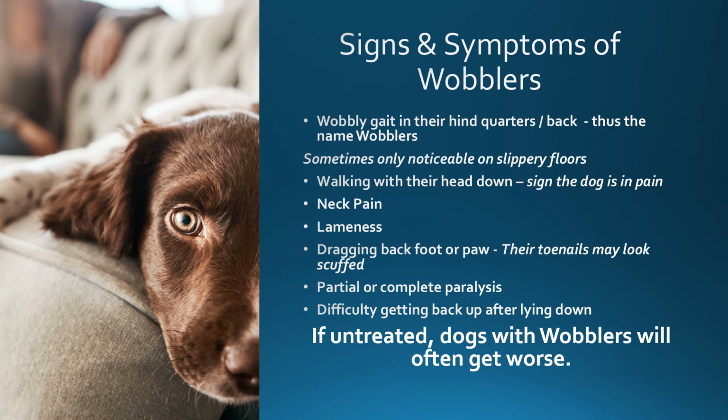Lameness can be a symptom. Dragging a back foot or paw, and their toenails may look scuffed up or scraped. Sometimes there's partial or complete paralysis. The dog may have difficulty getting back up after lying down. And unfortunately, if this is untreated, dogs with wobblers will often get worse.